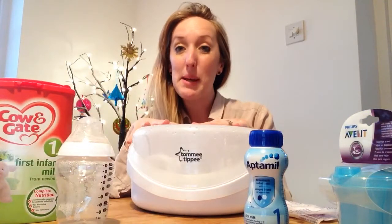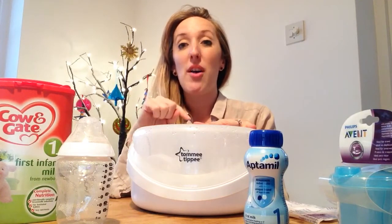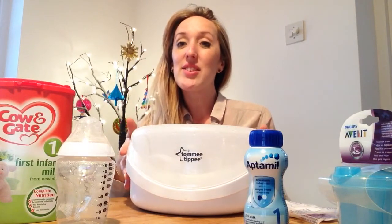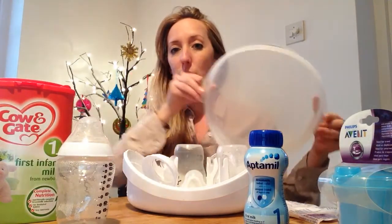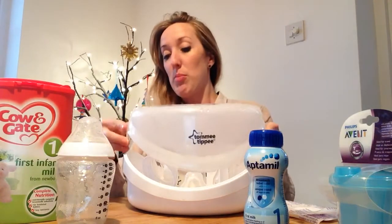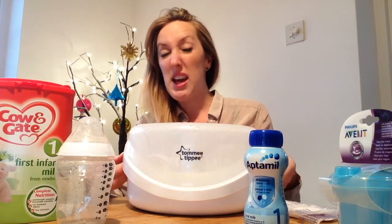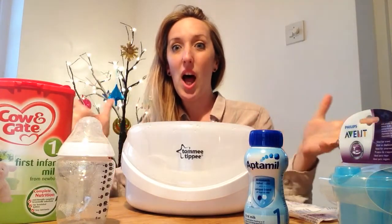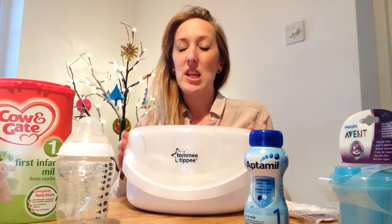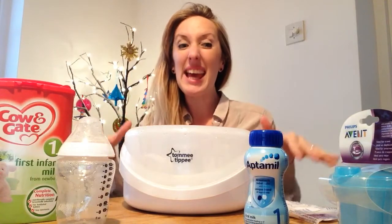I've got the Tommy Tippy microwave steriliser that my friend lent me because she's already finished hers, and this is great because it holds 4 bottles and all the teats, and you can throw dummies in here and everything. You put the recommended amount of water in, bob it in the microwave for 8 minutes, I think, and then voila! 4 sterilised bottles that stay like that for 24 hours. So that's kind of like my kit.